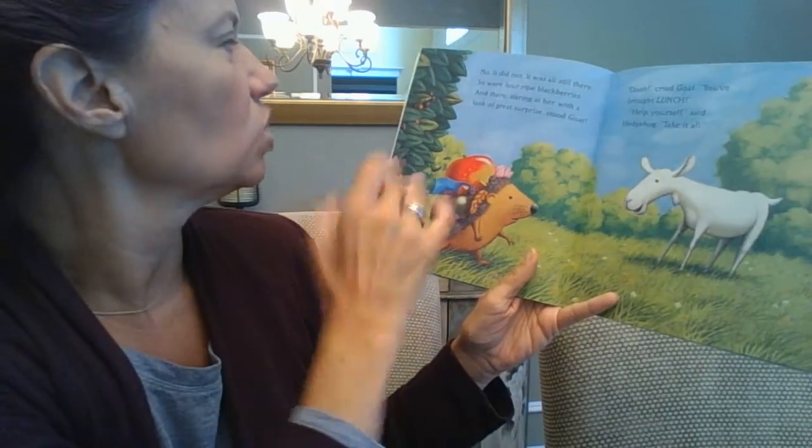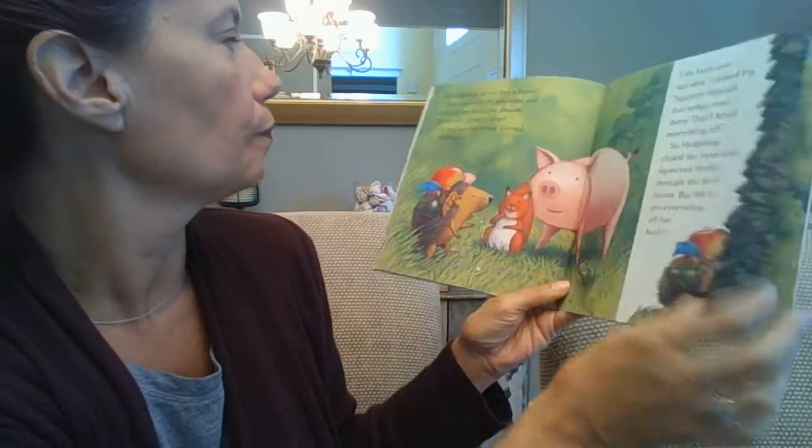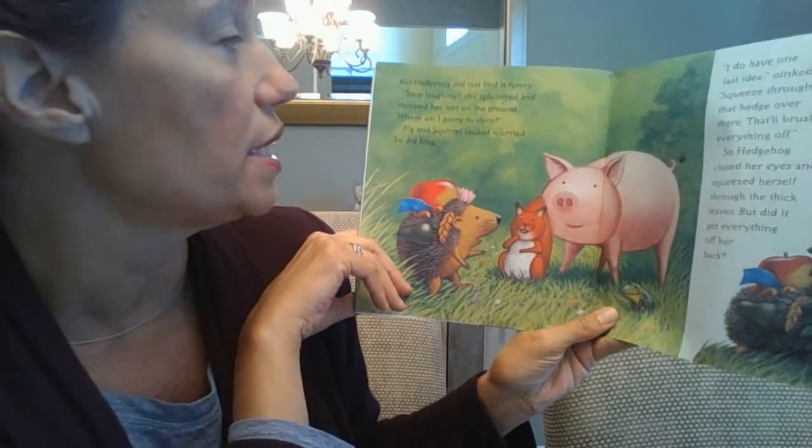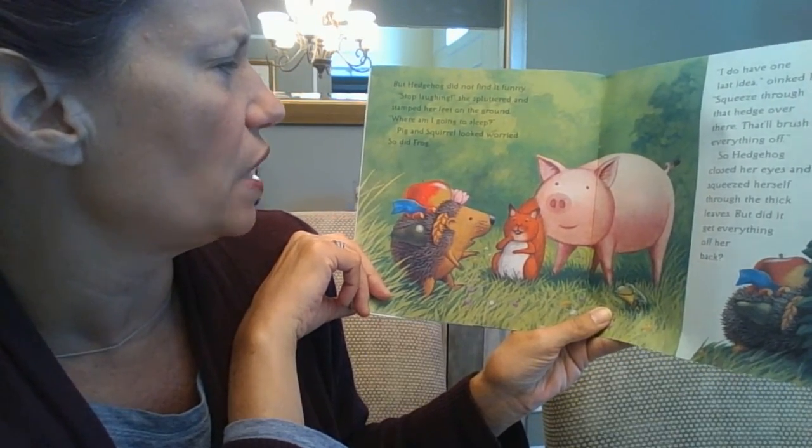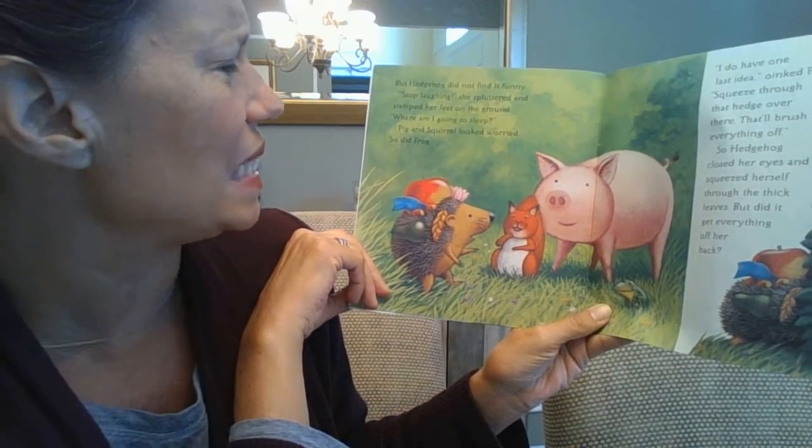No. Oops, I think we missed a page. Okay. But Hedgehog did not find it funny. Stop laughing, she spluttered and stomped her feet on the ground. Where am I going to sleep?